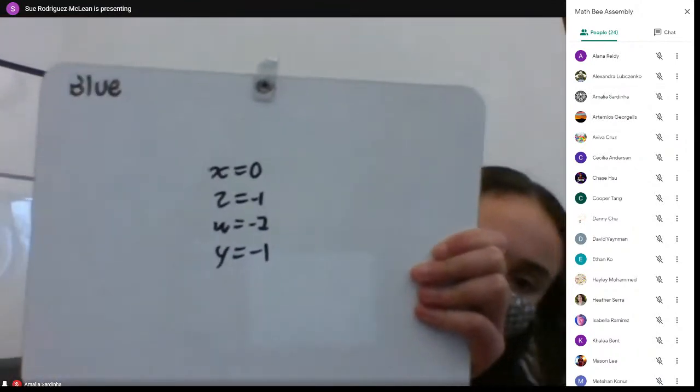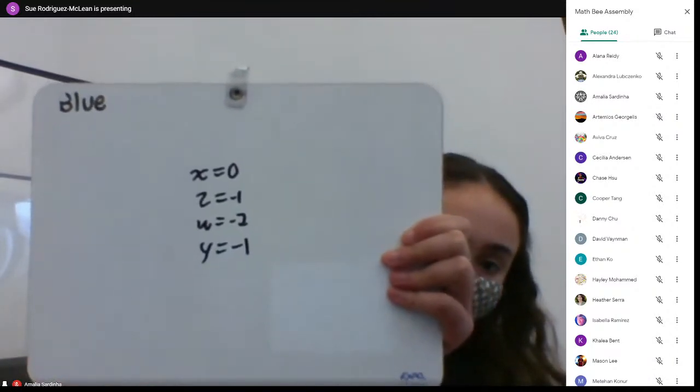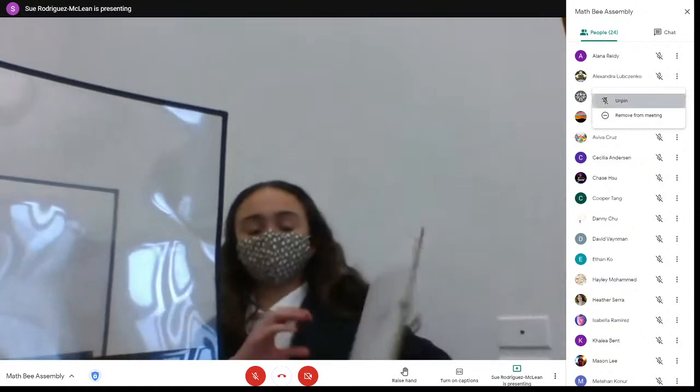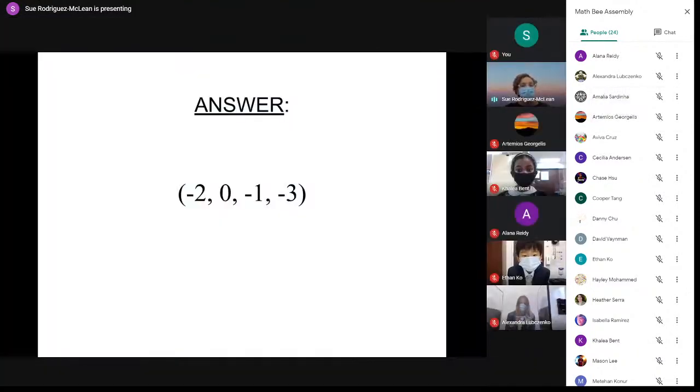Okay. Amalia, can you show us what you have? W equals 0, z is negative 1, W equals 2, okay. They're both incorrect. The correct answer is W is negative 2, X is 0, Y is negative 1, and Z is negative 3.